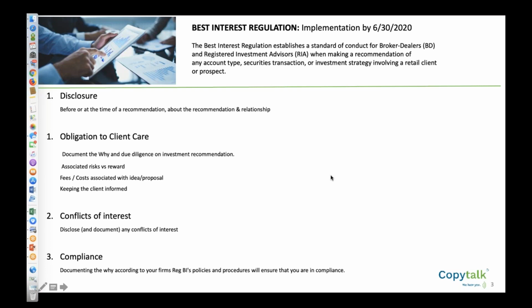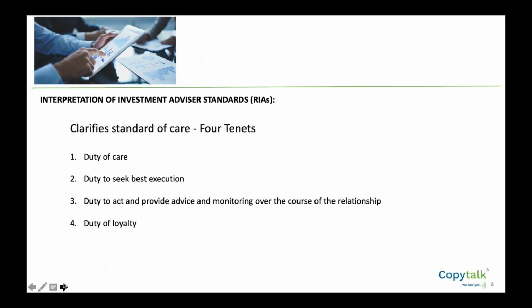As you are going through and getting accustomed to what your firms are requiring of you as it relates to the regulation and the best interest platform, you need to realize that your efficiency and the extent of your good copious notes are critically important. And I did want to make mention that these standards are also for RIAs, independent investment advisors. What this standard does, it clarifies the other four tenets that RIAs are held to. It's the duty of care, the duty to seek best execution, the duty to act and provide advice and monitoring over the course of the relationship. It's not a one-time, one and done. And the duty of loyalty to your clients.